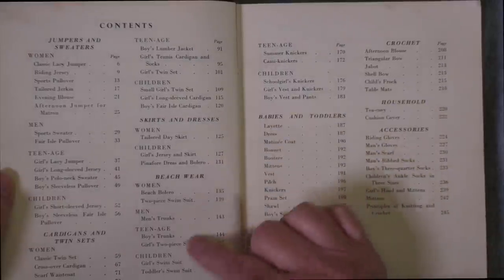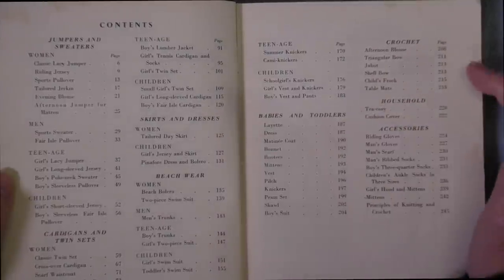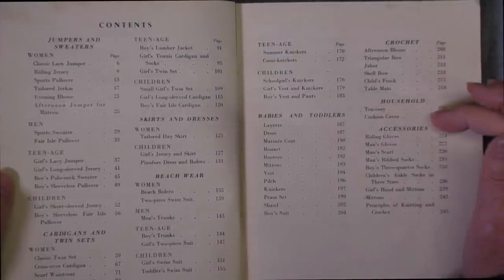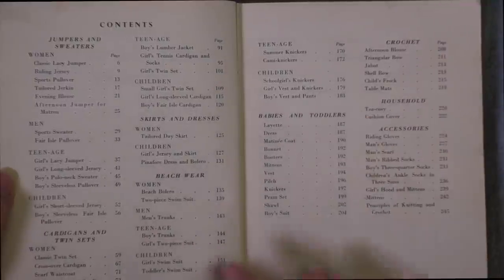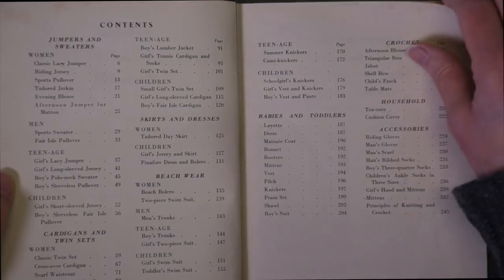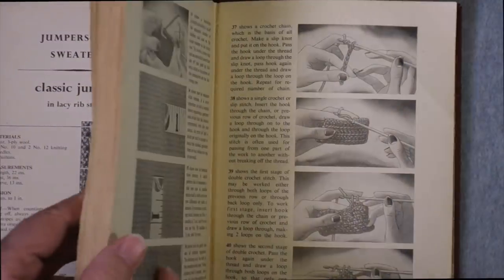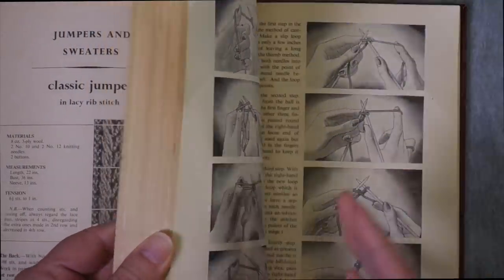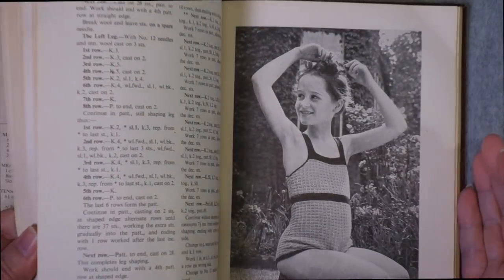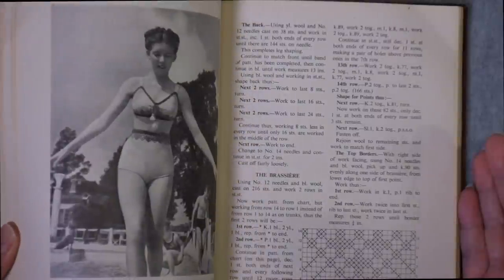Skirts and dresses, beachwear, quite a lot of beachwear, underclothes, and the babies and toddlers, again, a section on crochet, and then household and accessories. So similar and yet slightly different from how it's been divided up in the past. And once again, you get just the principles of knit and crochet at the very end of the book, nothing about modifications.